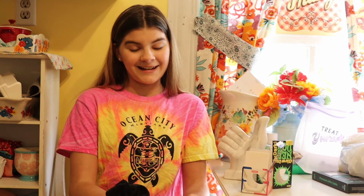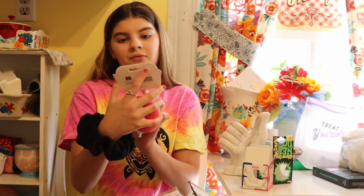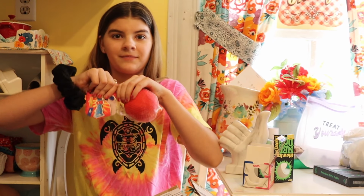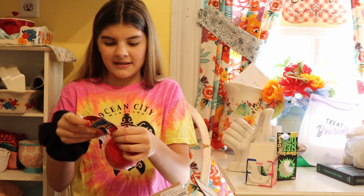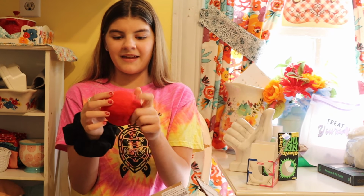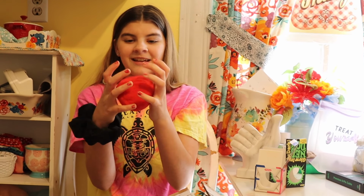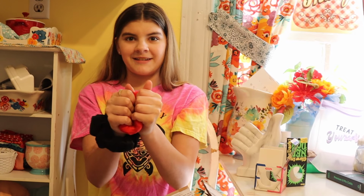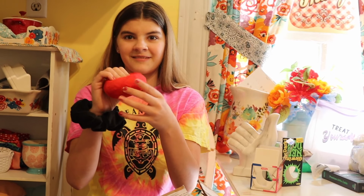So now we're gonna move on to the therapy shop. So yeah, let's do it. Okay, so the first thing we got was the crunchy fidget ball. So let's open it. I've never seen one of these before, so I'm excited to see what it feels like. And it's the color red. Whoa. It's got like foam beads or some type of crackling thing. It's really nice. I really like this. And it's kind of squishy, like it's slow rising kind of. I really like this. I've never even seen these before. That's good. Yeah, this is really cool.